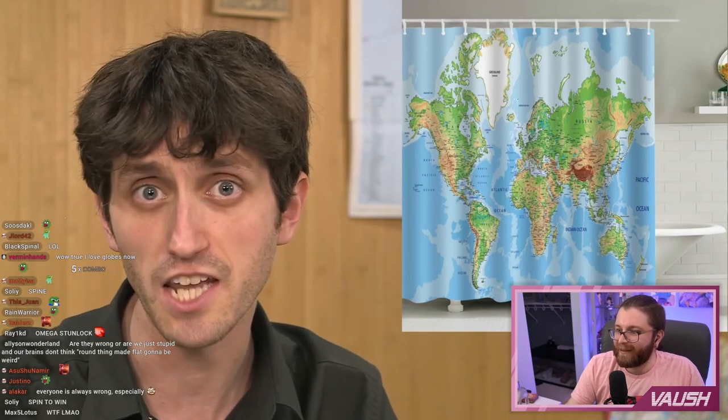But it's a notoriously challenging task. The best way to demonstrate the difficulty of displaying the curved Earth on a flat map is to take an easy peel orange, and you'll find that even with a rolling pin, you just can't make the damn thing flat. Stupid orange, stop being round, stop being flat! But you can make juice.